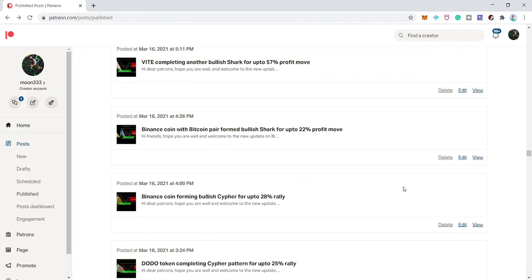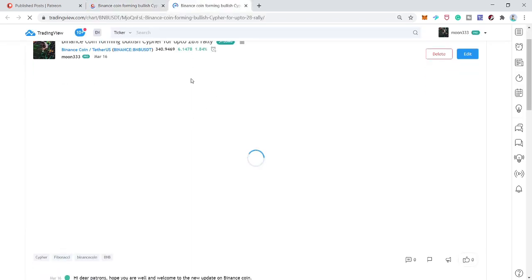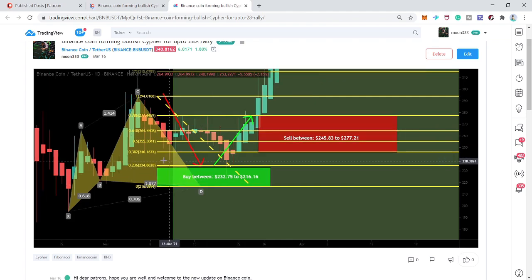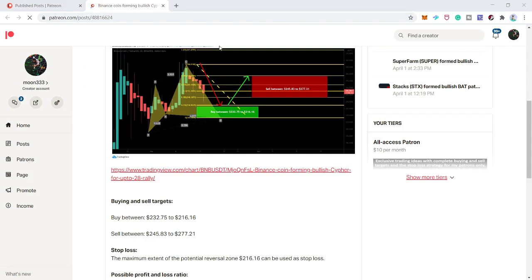And the next one is Binance Coin. And here I was expecting the final leg of the bullish cipher, another bullish cipher move on the daily time frame chart. The price action was in fact completing the final leg of the bullish cipher on the daily time frame. And you can see that the price action completed this bullish cipher here, moved up to this level and turned really very strong bullish. Now we have 26 successful trades with 2 unsuccessful trades.